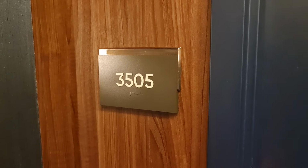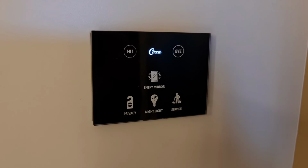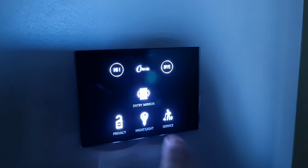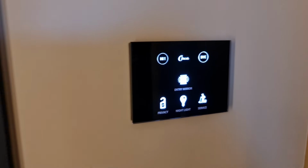This is a room tour of room 3505 at Circa, Las Vegas. And a very nice room it is too, as you would expect for a brand new property. So as you come in, basically everything in terms of the lights is here. You can either say hi or bye and it turns everything off. So you can do your privacy, night light service, etc. Your entry mirror, you can switch that on and off as well.